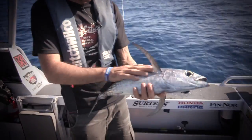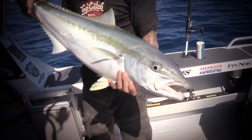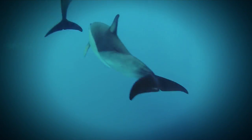It's a case of West is best, and we've had a cracker morning targeting tuna and kingfish out from Raglan. With a few nice fish in the bin, we pushed into shallower water for an afternoon bait and burley session.